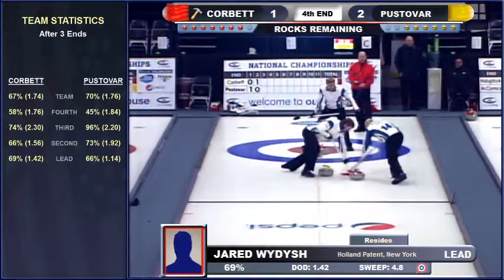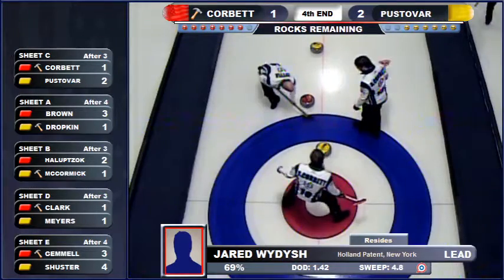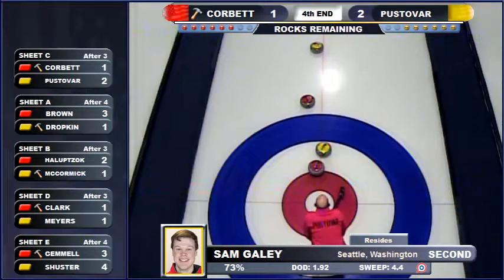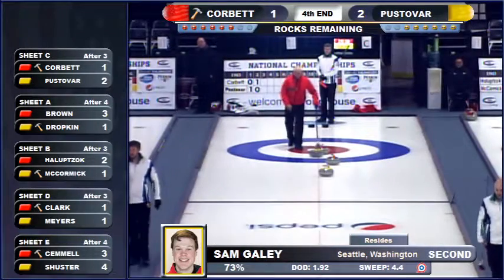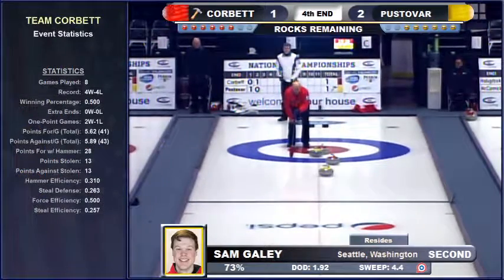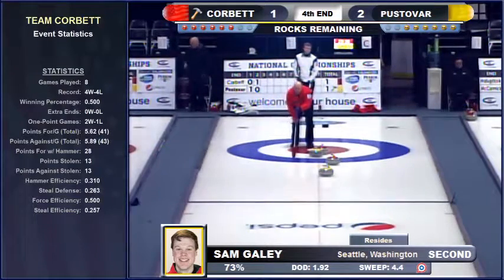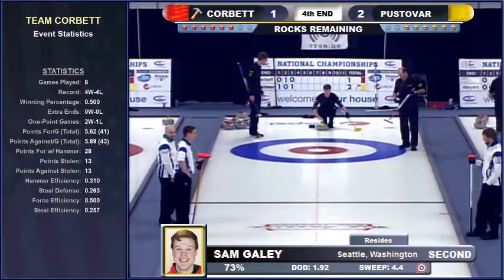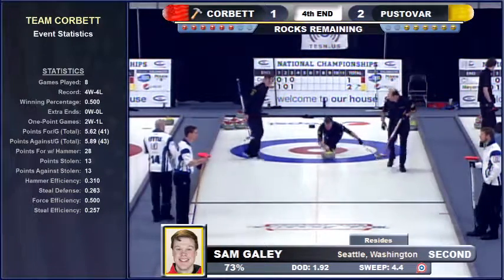Hard on the rings. So looking for a freeze down to Paul Stone in the top eight foot. Corbett comes up a little light. Pack weight. That's kind of a disastrous position. Brandon is playing under the center guard with the hammer, and I'm not a big fan of that, especially on these home ends, the even ends.